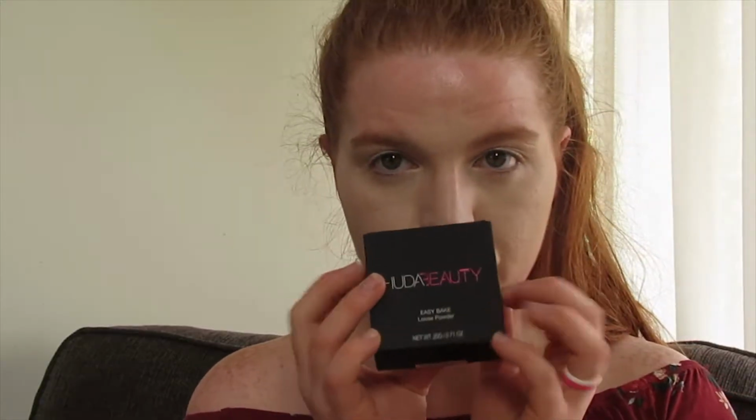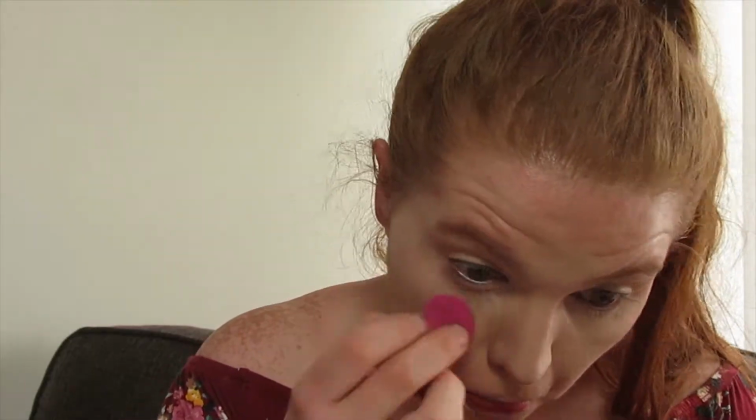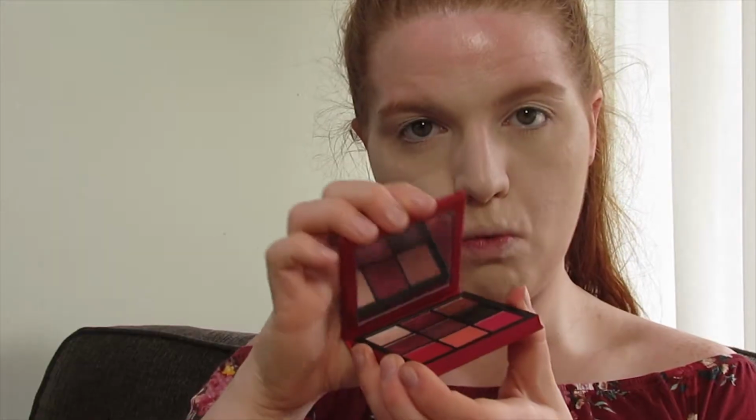Next is the infamous baking powder. This stuff is a lot more fragrant than I thought. I heard it was fragrant, but it's all good. So I just use that to set underneath my eyes. Next we're going into the Ruby Huda Beauty Obsessions palette.